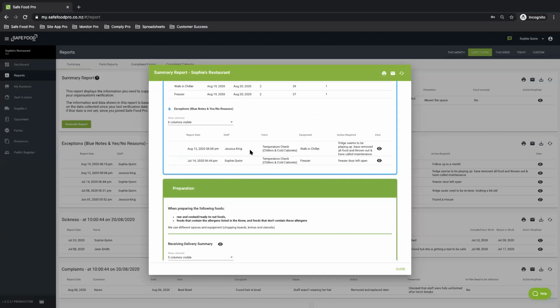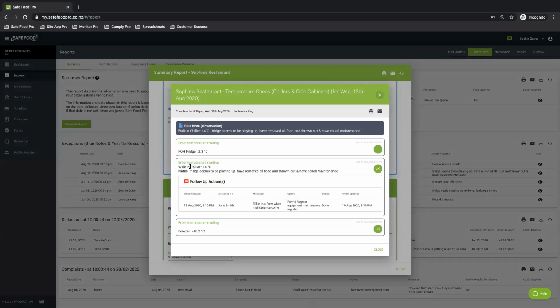So you can see here that with my walk-in chiller, I added a blue note to this as my temperature was out of range. And so I can actually click on it here. You can see the temperature here. So it looks like this one read at 14 degrees. So that was that spike we saw on the dashboard before. You can see that I added a blue note saying fridge seems to be playing up.